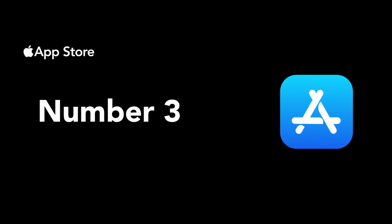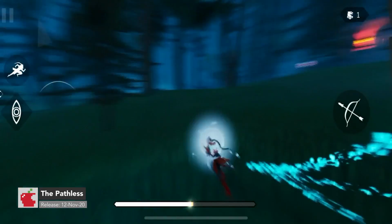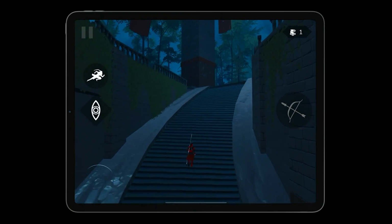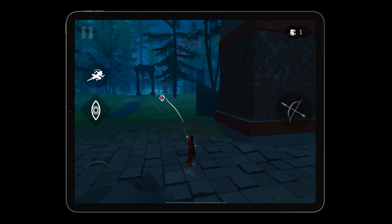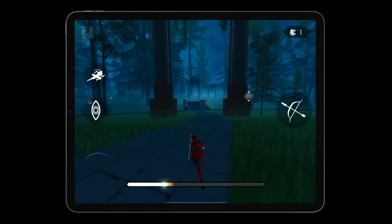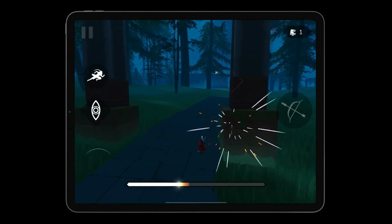Number 3 is The Pathless. The Pathless is a full console game on Apple Arcade. You don't often see those. In fact, it's a PS5 launch game too. The iPad version is the same game found on any other platform, containing all the same content, all the high-res graphics, effects, and controller support. But on iPad, it's capped at 30 frames. This is to avoid your iPad getting too hot.